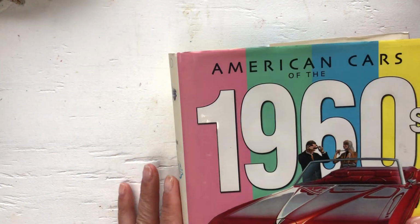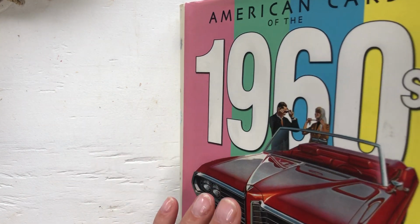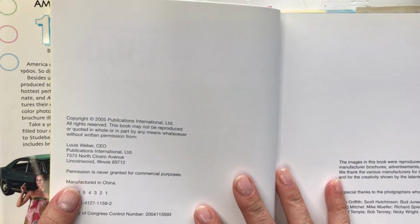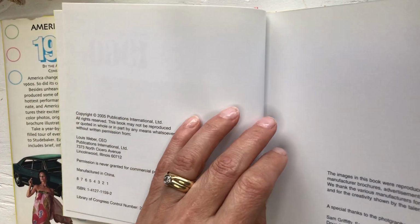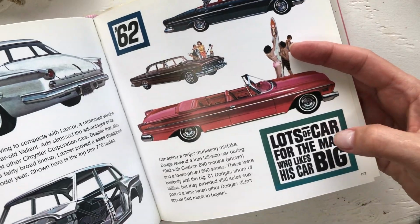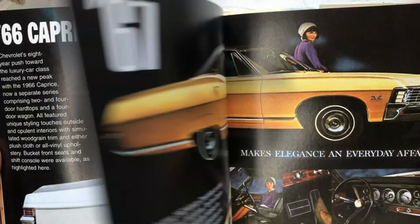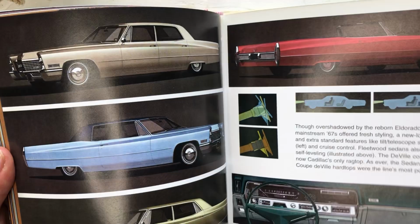And this book, I wasn't sure if I wanted to get this one, but the images just convinced me. This one is American Cars of the 1960s, and it's 2005, and it has all of these vintage cars and stuff like this. I love that. I would cut that out and use it in a journal. I know it's a lot of car images. Don't know if I'll ever use all of them, but I do think it was worth getting this book.